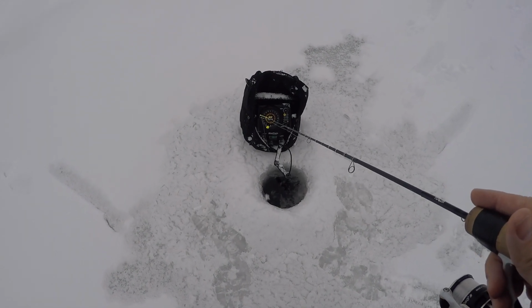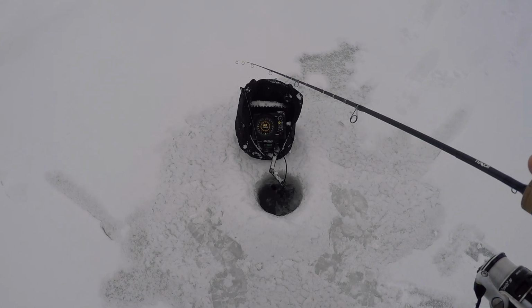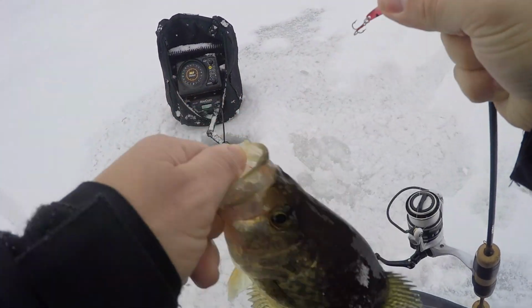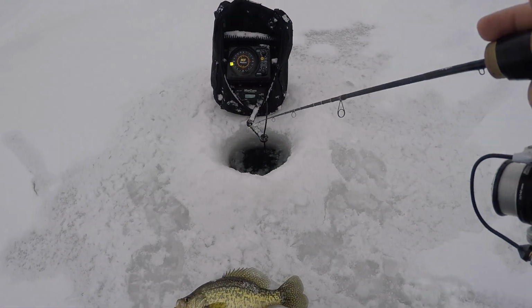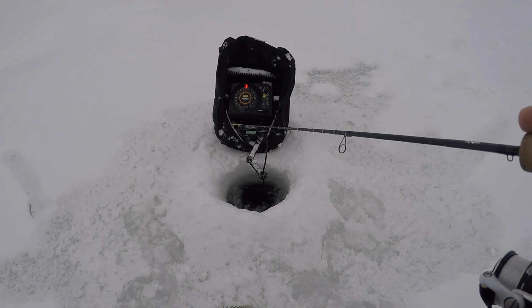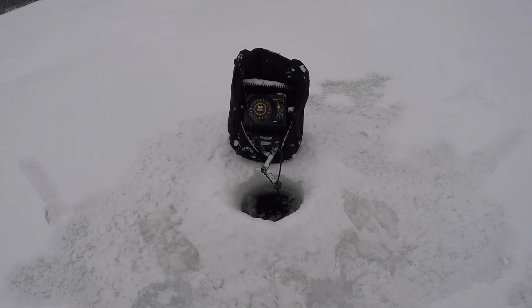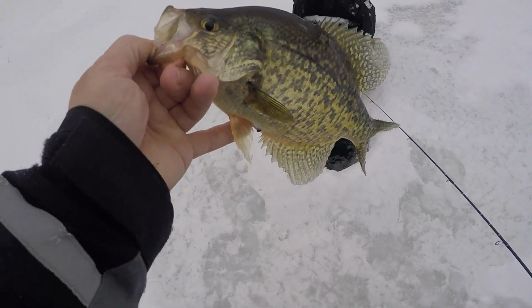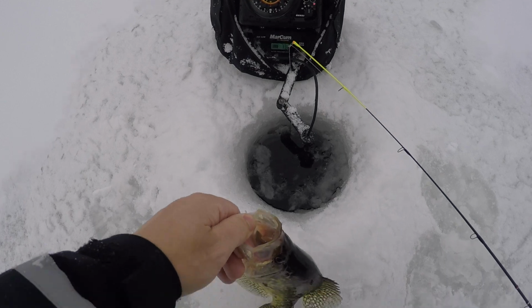Oh, there's more than one. It's a whole school of them. These are big, whatever they are. Still a couple down there. Might just have to keep these guys. Come on, come back. Well, I don't want to, but I'm probably going to end up releasing this guy. If I had to follow the school around, that'd have been one thing. Another 12 incher. He'll go back just fine.